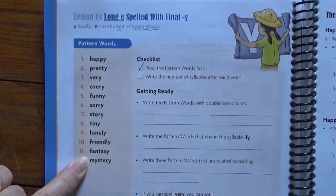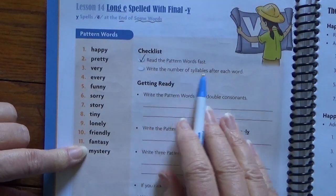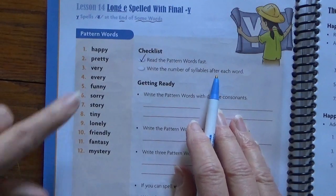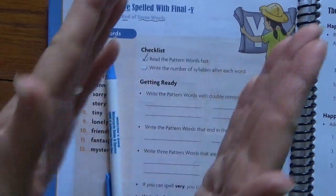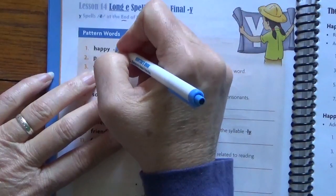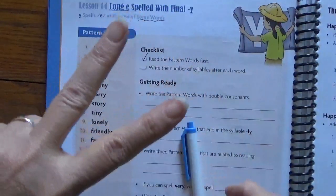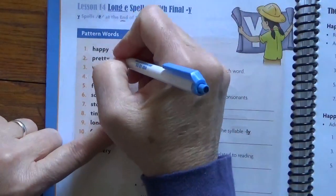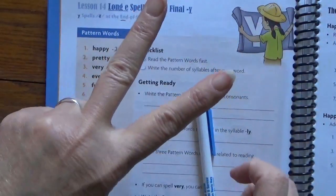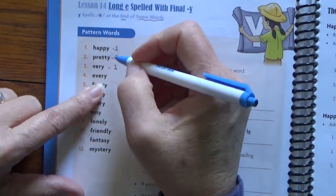Well, let's check off our pattern words. Excellent. Write the number of syllables after each word. I don't think we've ever had to do this before. Let's see. Happy, 2. So let's put a little bullet point and put a 2. Pretty, 2. So I'm going to put another 2. Very, 2. Wonder if they're all 2.